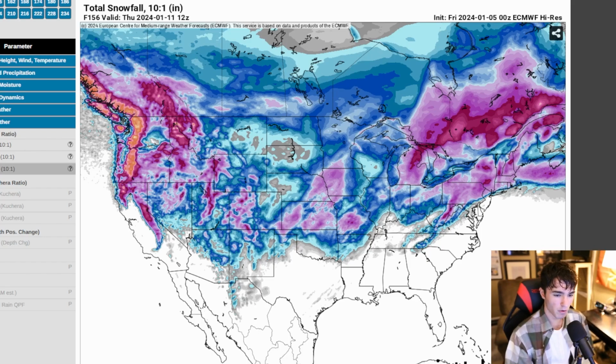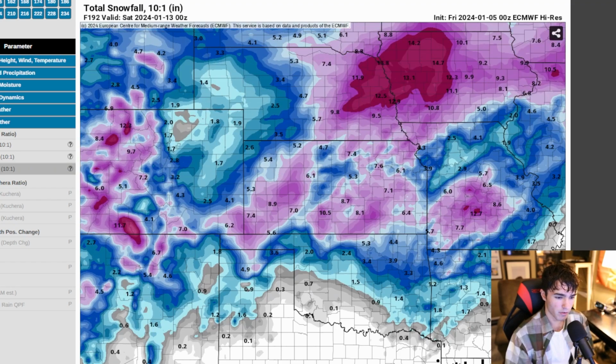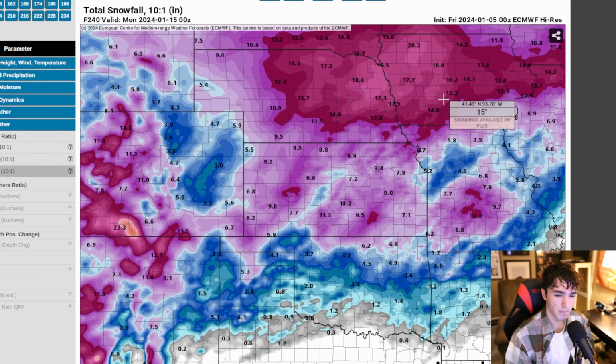But then if you go over to the Northeast and over in the Mid-Atlantic, a lot of snowfall also over in the Northeast and over in the Mid-Atlantic. Let's go and take a little bit of a closer view over in the central United States with our snowfall. So let's go and progress this out. Lots of snowfall over in portions of Iowa. I mean, this is very, very interesting.